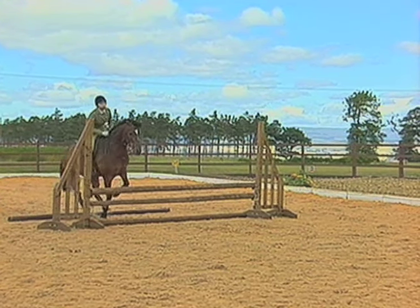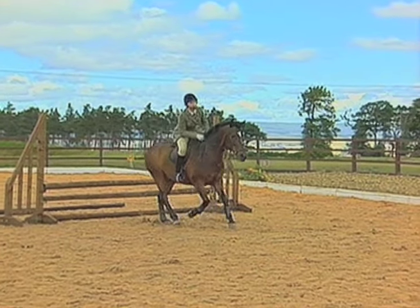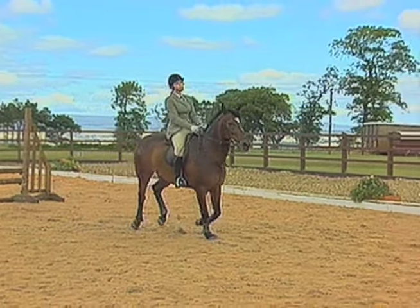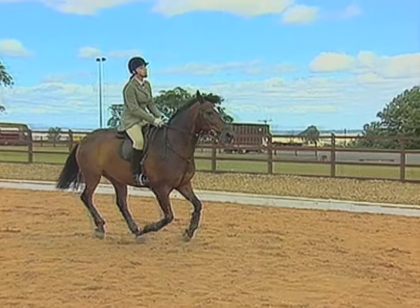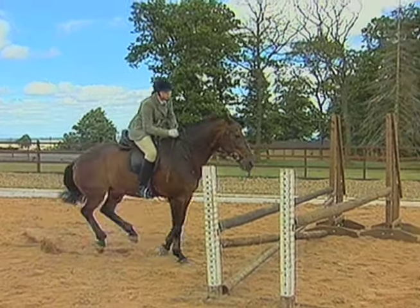Sarah finds the related distance very useful to develop a consistent approach, but positionally, her lower leg still tends to move too much, and over the fence, rather than folding at the hip joint, allowing her seat to go back a little, she just leans forwards, which disrupts her balance.